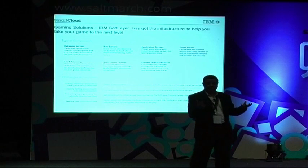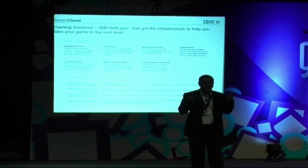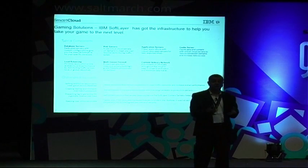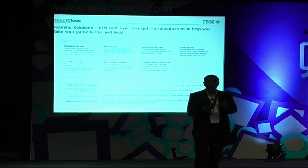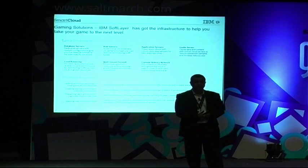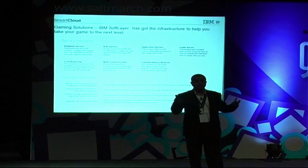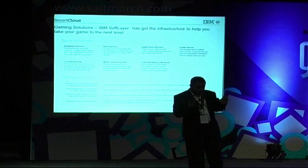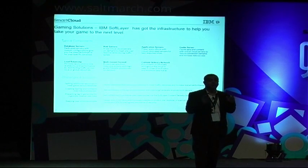Having said that, this is exactly what IBM Softlayer brings for the gaming solution. You have database servers, you have a content delivery network, so you get everything that is needed for a game deployed on Softlayer infrastructure to be easily accessible to users, right? You have features of a content delivery network which get augmented with the infrastructure. You have a global private network which helps in easing the load across various data centers, right? So Softlayer brings you the aspects which a typical gaming solution needs, right?